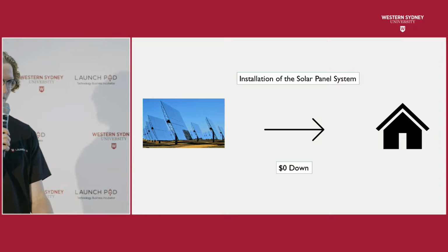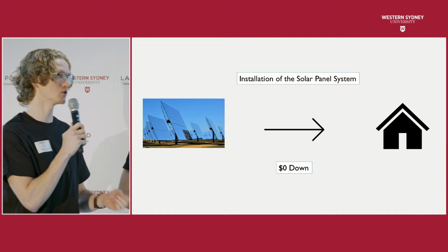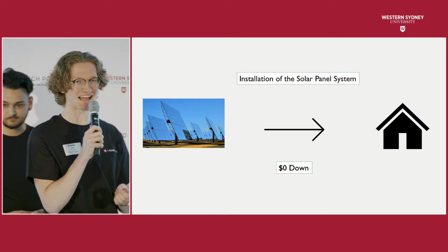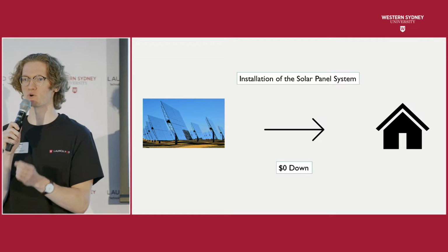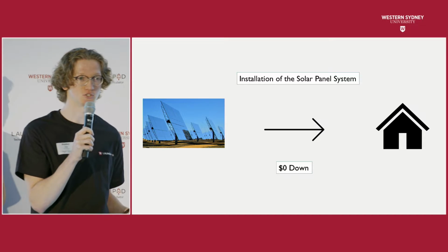The solar company that we'll be partnering with is going to install the solar panel system, including a smart meter, into the household. And they're going to do that $0 down. But this will generate a repayment contract, which takes us to step two.